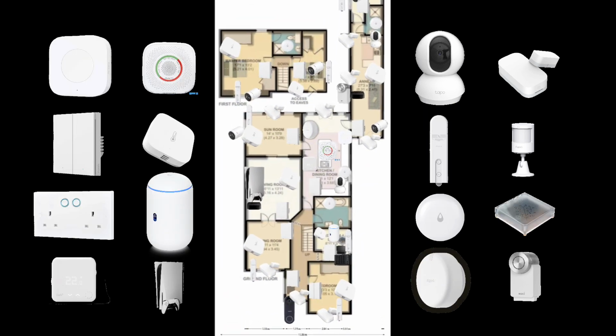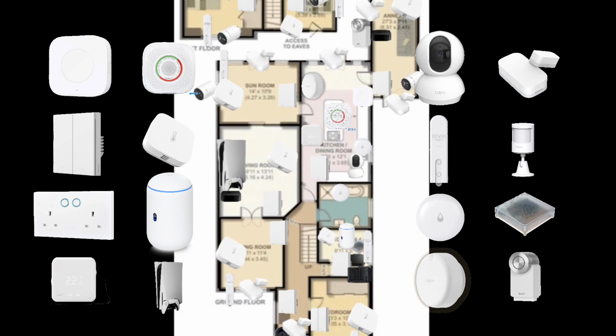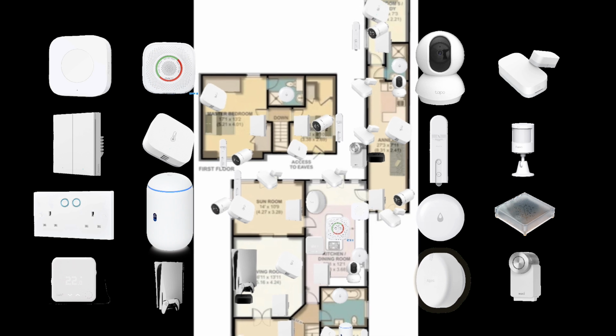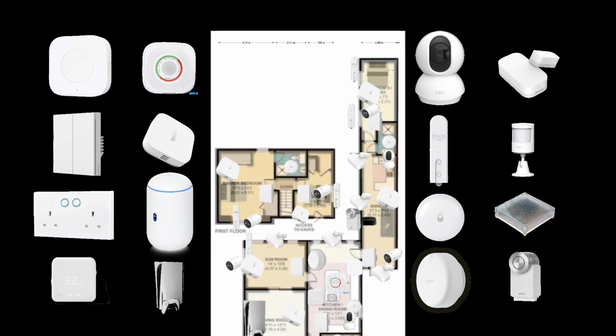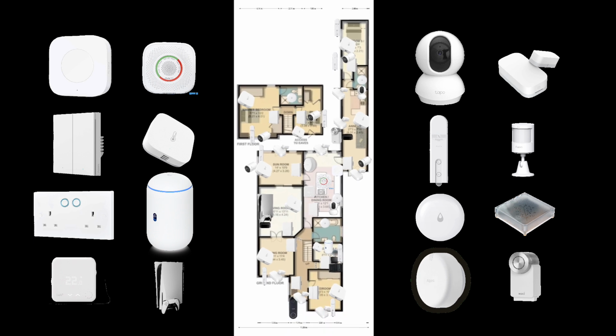Now let's quickly add all the other devices in one fell swoop to get to the complete smart home for this particular floor plan. I'll be interested to hear your thoughts, whether you think certain devices are missing, whether the placement of the others is not done as well as it should be, and what other things you would have done having the floor plan like this.